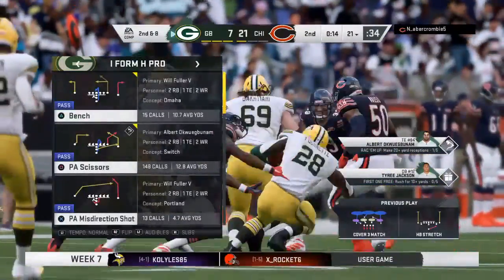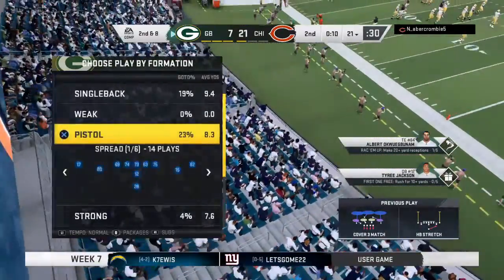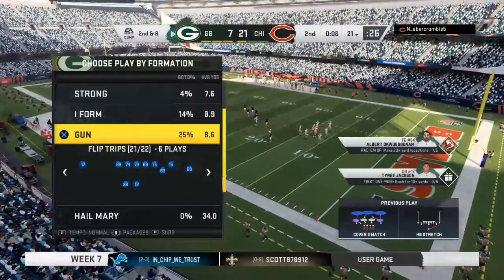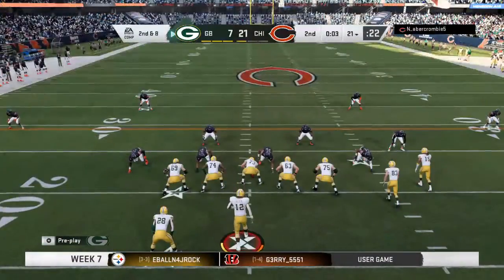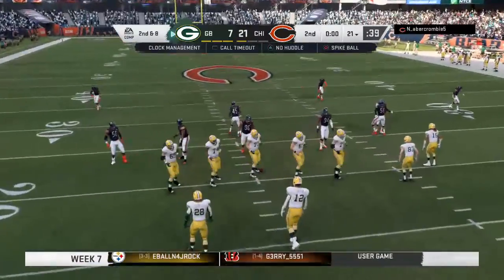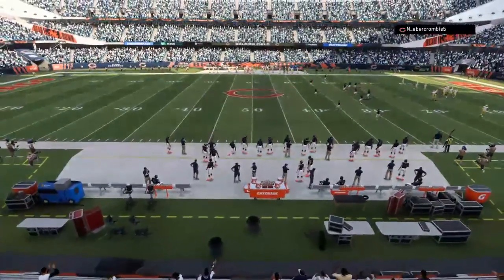2 yards on the carry down. At the 21-yard line. So we have come to halftime in what's already a 2-touchdown game.